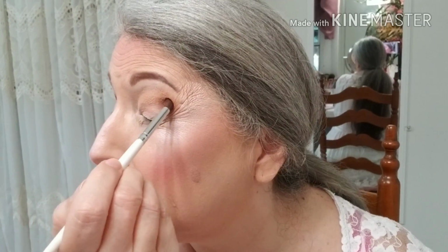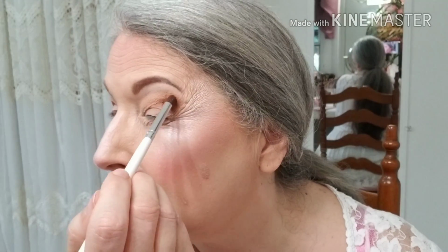And I'm patting that in to create that faux crease, because my eyes are hooded, I have to create a fake crease. So I'm just coming out here to build that crease. My God, these are nice. These blend so lovely. Really, so nice.